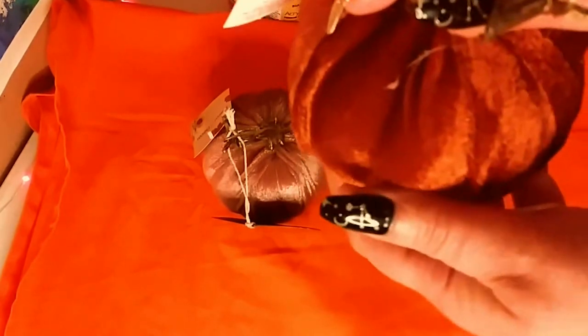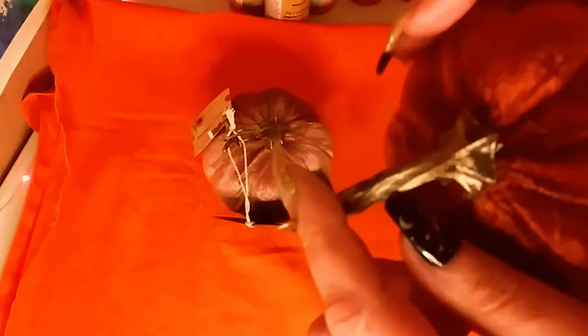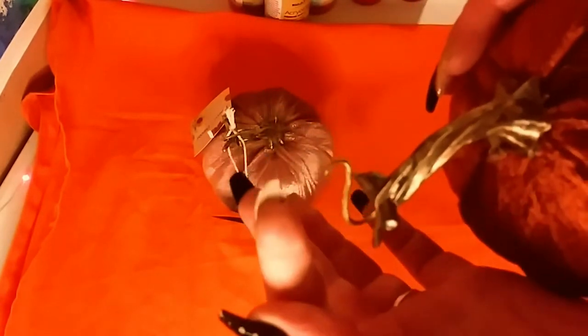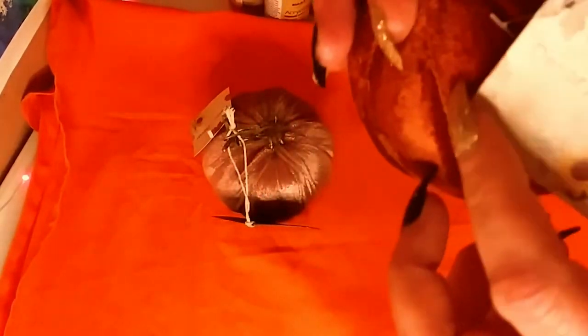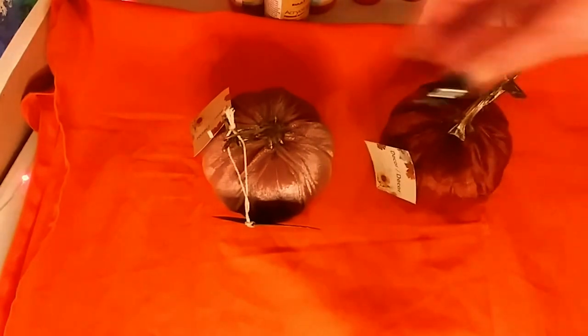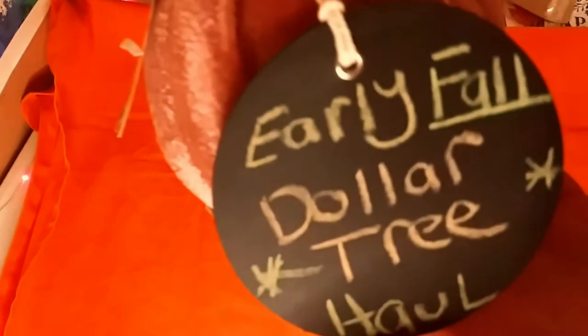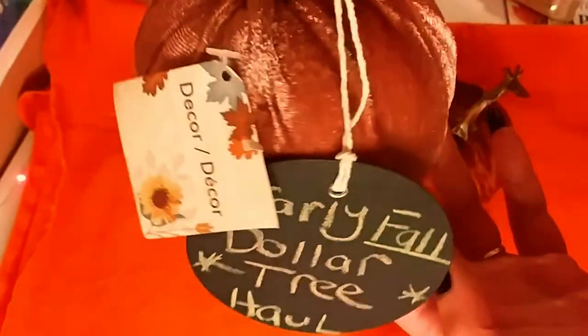So the first thing I got were these gorgeous little velveteen pumpkins. I've never seen these before with this really cool golden hook, and the stem is really pretty and a really nice size. It's in the decor section. Yes, they got the fall stuff out already, and that is coming up. That's a little tag. Very cool.